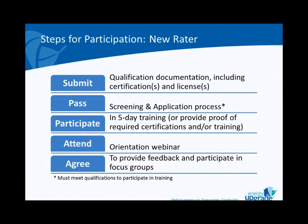So raters new to the Energy Upgrade Program would submit an application. This would include qualifying documents like certifications and licenses, and they'd have to pass the screening and application process in order to participate in a 5-day training. It is a multifamily training that Build It Green puts on. Once that was completed, you would be expected to attend an orientation webinar and then agree to the participation agreement, which requires you to provide feedback in focus groups throughout the pilot program.